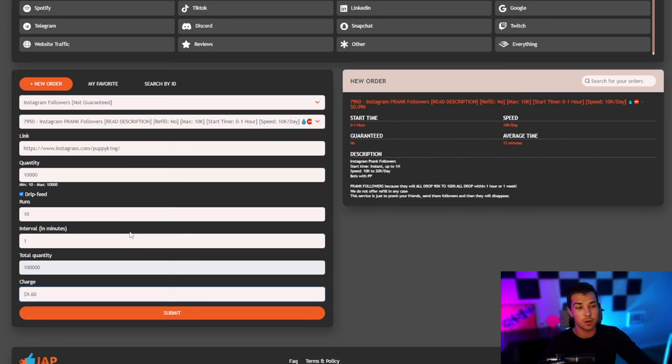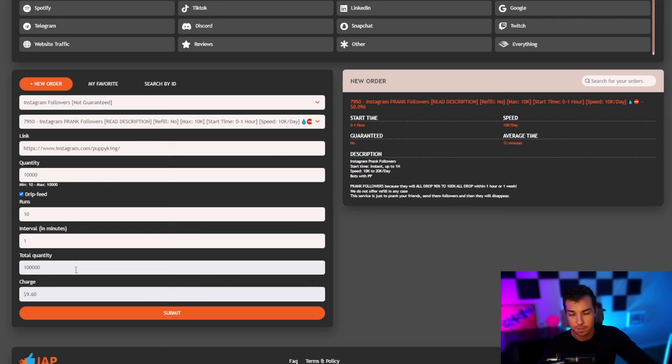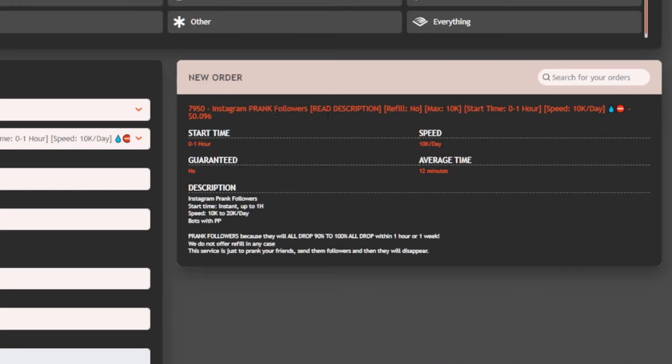Now, it probably won't let me do this because it says right here there's a limit of 10,000. There's probably a good reason for that. I might just end up paying the $10 and only getting the 10,000 if I try and do this. I don't think they'll actually give me the 100,000. Now, the other things you want to look at right here are the name. So it says right here, these are prank followers.